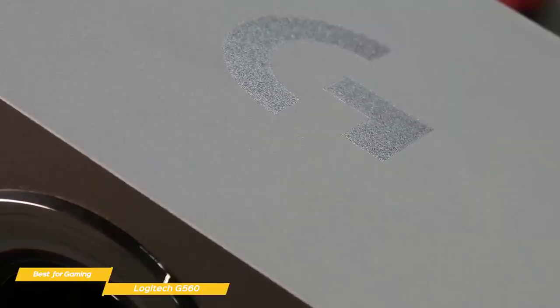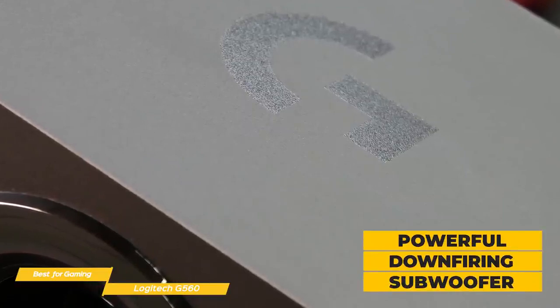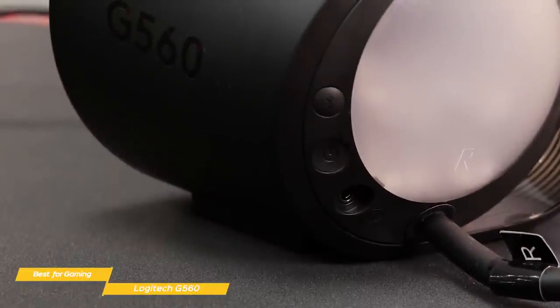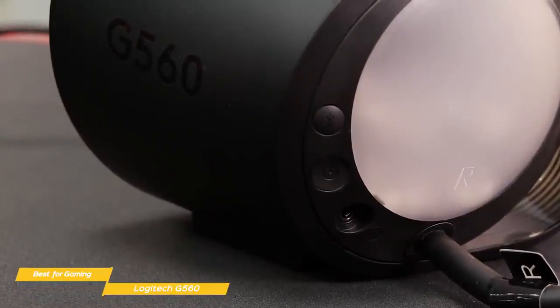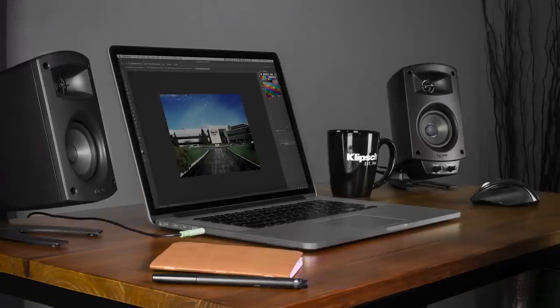In addition to the desktop speakers, the system is rounded out by a powerful, down-firing subwoofer that adds new dimensions to explosions and other percussive in-game elements. If you want more in-game immersion, great sound, and a huge boost to the low frequencies, Logitech's G560 gaming computer speakers would be a great choice for you. You'll experience more realism in FPS games with the positional audio, and when a grenade explodes in the vicinity, you'll definitely feel it.